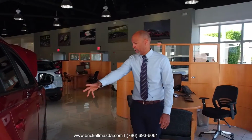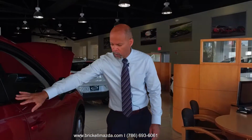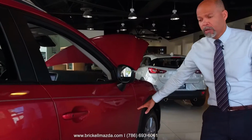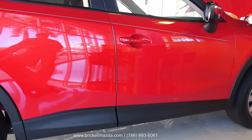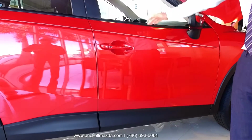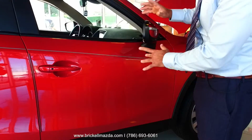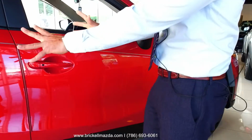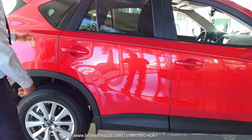As you look at, again, the Japanese Kodo style of motion as we talked about, what you don't see behind that styling is side intrusion beams. Those side intrusion beams are, again, designed with that high tensile steel to protect the passengers. This vehicle is designed to take a side-on collision. All of that energy is going to pass through the side intrusion beam and disperse throughout the rest of the vehicle.